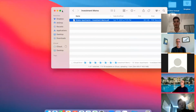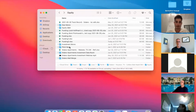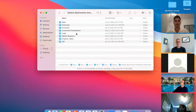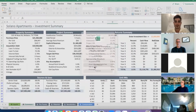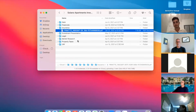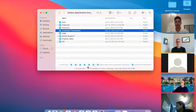So the core building blocks of our deal package are going to be the memo, the raw financials, the underwriting, the market report, and if we have additional things, right, going back to our finalized version, if we are at that point where we actually do have our property tax consultant engaged, then we can include that as well. If we don't, then we don't. If we have an insurance indication, or we always pull the flood map, we can include that information.